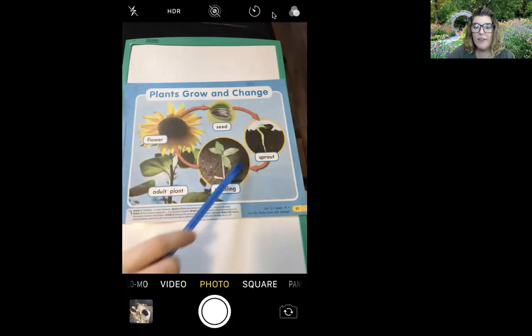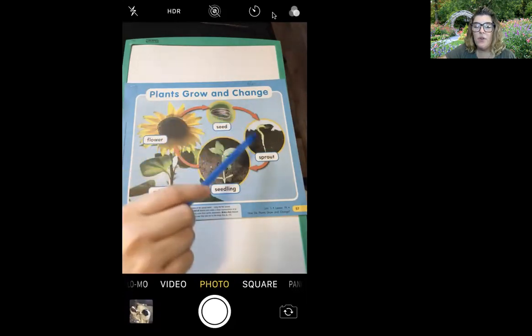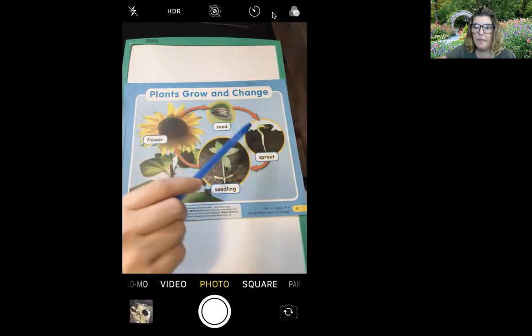And it goes around and around. This is called a life cycle. It repeats over and over again.